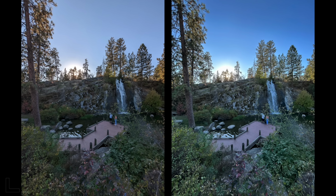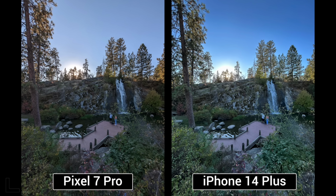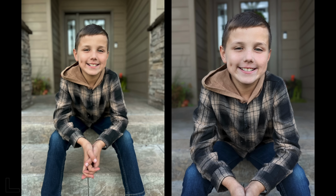Yeah, I think the trees kind of give it away too. So it's an ultra wide shot here. Dang. That one is bad. So, the Pixel. I don't know what the iPhone was doing, but definitely the water was not blue. Now, this is a portrait shot right here.